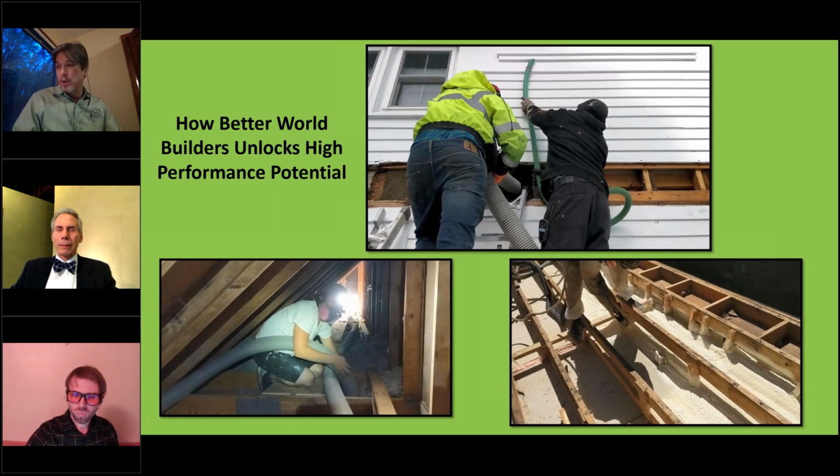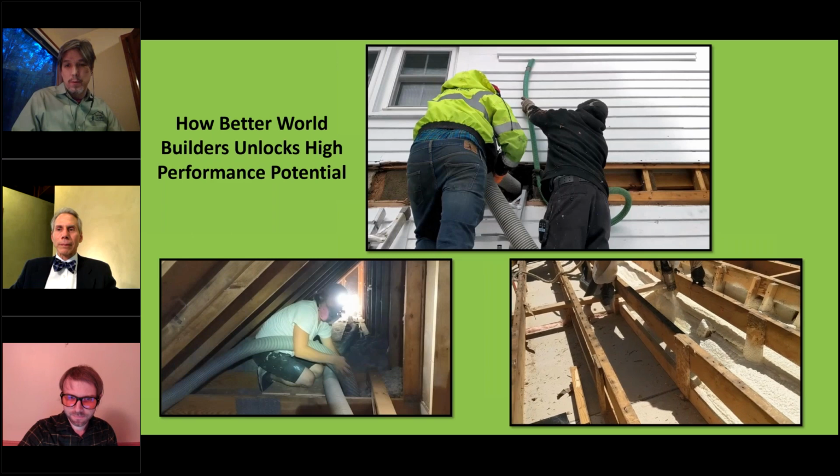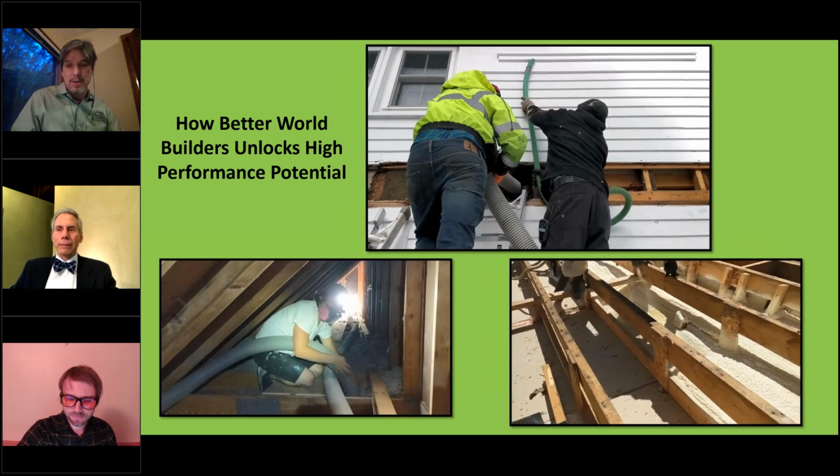So that's some of the things that we're doing with attics these days, and I'll tell you what, when you take this approach, you really can make a great difference on the inside of the house.